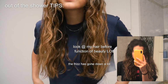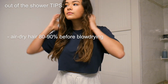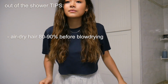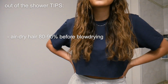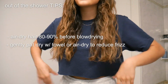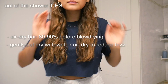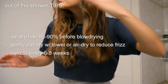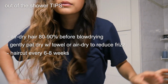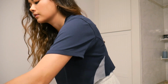So here my hair has been air drying, and my first tip is to let your hair air dry 90% of the way before blow drying it, which helps to keep the hair smooth and also minimizes the risk of heat damage. Also, when you're drying your hair, you should gently pat it with a towel or let it air dry to reduce frizz. Don't shake or rub your hair too aggressively. And lastly, get a haircut or trim every 6 to 8 weeks because split ends can be a major cause of frizz. So now I'm finally going to show you what I do when I choose to style my hair.